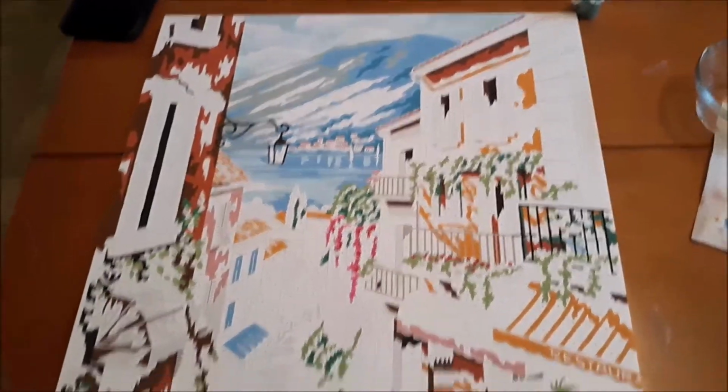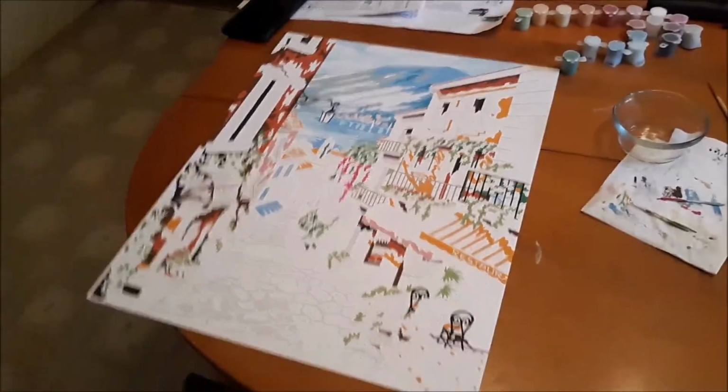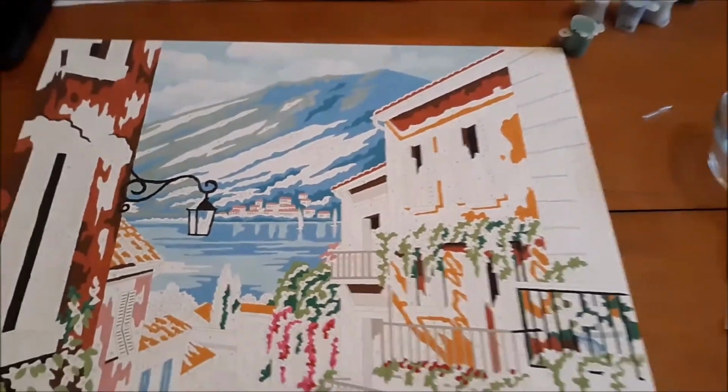Worked on the clouds. That looks cool. And then started doing some of the black, and I needed some color in the middle, so I did the paint. That looks good. I like the mountain and the sky. I had to mix some colors.